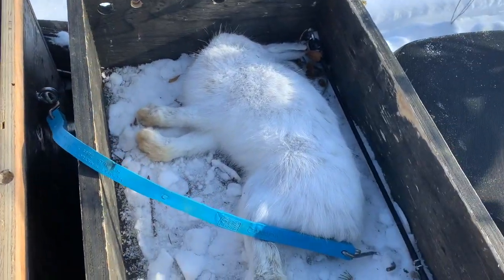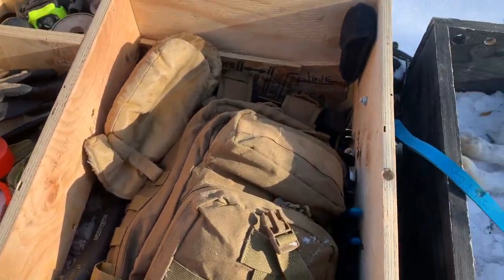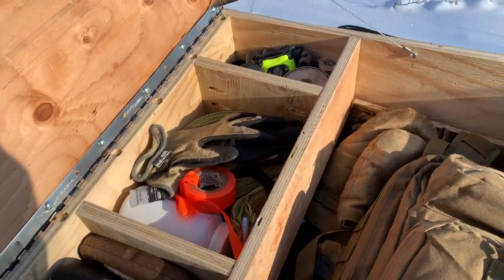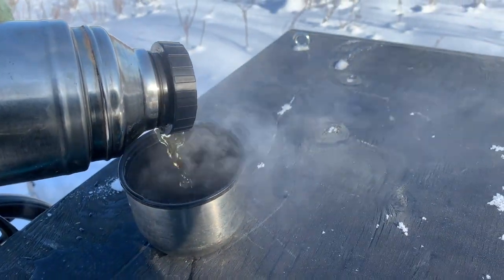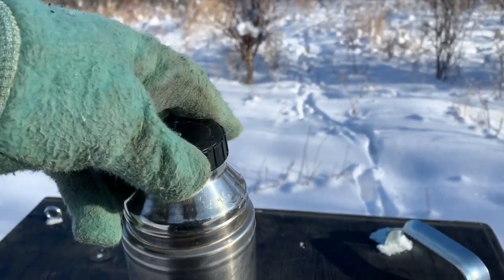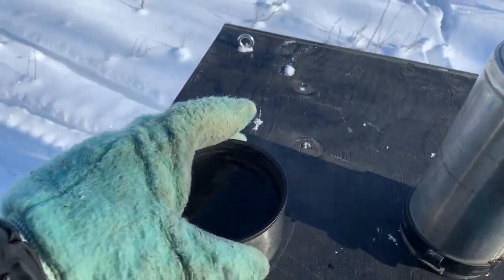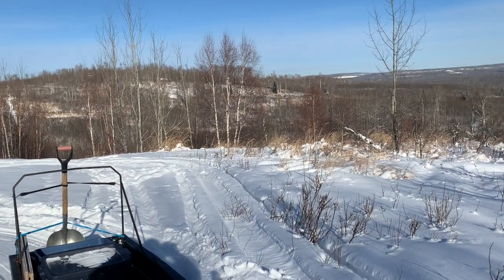Got the odd snare, a good little stew is good, eh? Alright, stop, have a cup of tea. I'm in junk pile. Gloves. Ribbon, glasses. Nice cup of tea on the trail, always good. Enjoying the view.